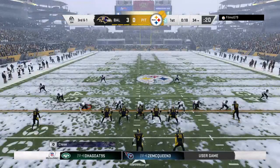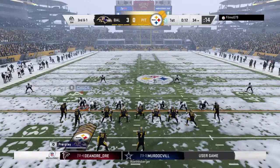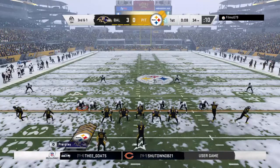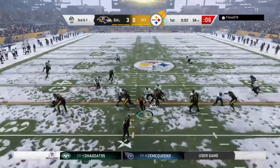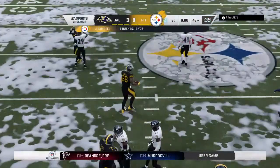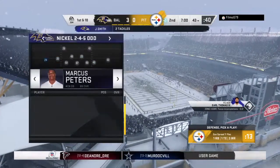The Ravens bring out an extra defensive back here on 3rd. Trying to get the first with Samuels. And he's taken down at the 43, but not before picking up the first. 3-0 after 1 on EA Sports.